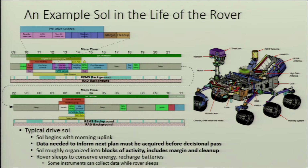So that's one thing that's important. The other thing that's important is when we organize activity in terms of these blocks of activity. So here we have, before we're going to drive today, some pre-drive imaging, then we have a block that represents the driving, and we have a block after that to do post-drive imaging. And part of the reason we organize things into blocks is that we can make sure, if there's uncertainty on Mars and things don't run as we expect, maybe they run too long, that an earlier block, if it's running long, gets stopped and cleaned up before we transition to the next phase of the day's operations.